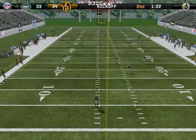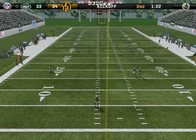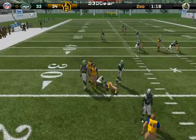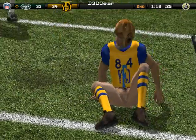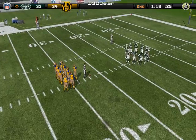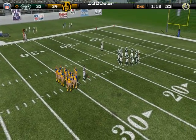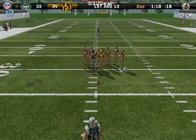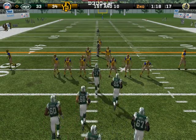Bad kick, they'll set up for the return. From the 6-yard line. This one hasn't been decided yet. Each of these teams have played fairly well on both sides of the ball. So I could see this one getting decided by whoever has the last possession. Ball on their own 27. Ball on the 27-yard line.